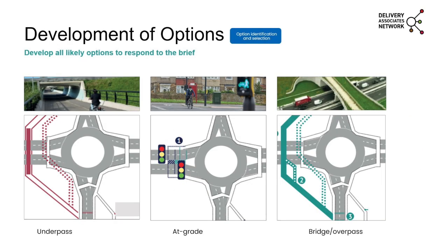James, yes, this shows an illustrative scheme, but what is important is that you consider different ways and different options to address the problem you're trying to address. This shows a roundabout where at the minute there are not very good crossing facilities, and it shows some different options: an underpass, an at-grade crossing and an overpass.